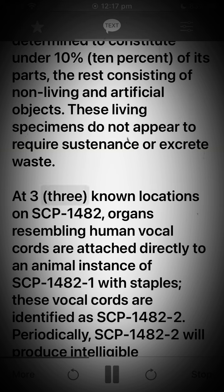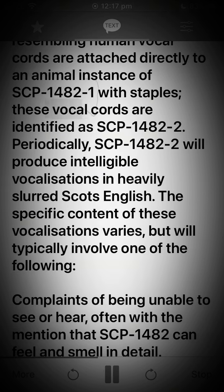At 3 known locations on SCP-1482, organs resembling human vocal cords are attached directly to an animal instance of SCP-1482-1 with staples. These vocal cords are identified as SCP-1482-2. Periodically, SCP-1482-2 will produce intelligible vocalizations in heavily slurred Scots English.